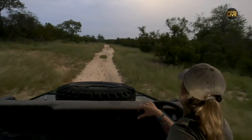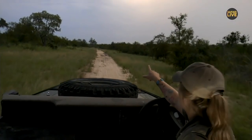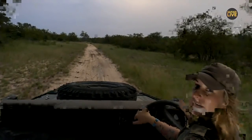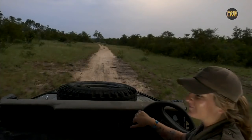But there's still a bit of lightning lingering. I don't know if we're going to get another pour of rain coming in that direction. But let's go back across to Scott.